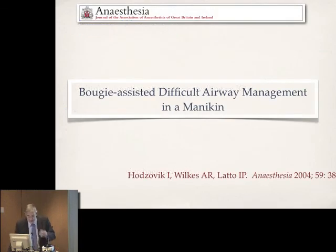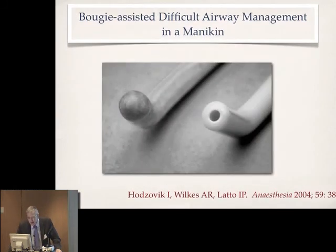It's worth remembering, isn't it, that bougies aren't all the same, and the chaps in Cardiff pointed out that the single-use bougie, as seen there on the right-hand side, is very different to the multiple-use bougie, and you can see the tip looks like it might be more prone to causing trauma than the nice rounded tip of the old reusable gum elastic bougie.